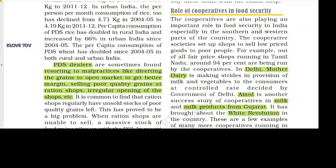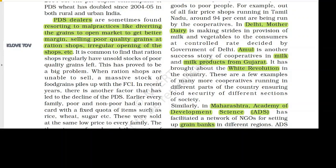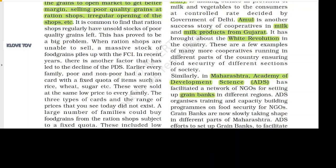In Delhi, Mother Dairy is making strides in provision of milk and vegetables to the consumers at controlled rates decided by the government of Delhi. Amul is another success story of cooperatives in milk and milk products from Gujarat. It has brought about the white revolution in the country. There are a few examples of many more cooperatives running in different parts of the country, ensuring food security of different sections of society.